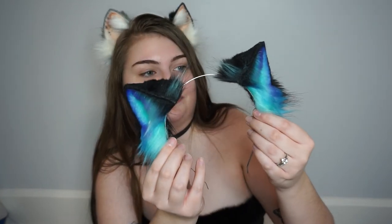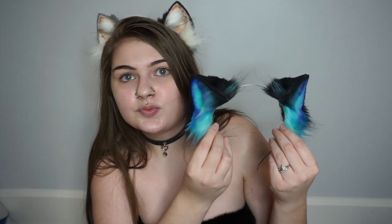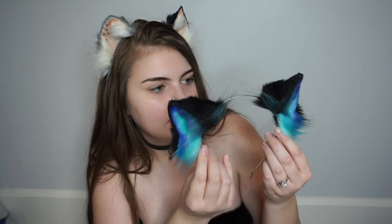I also have this old pair from AC, and these were once Lynx ears, and I trimmed the tips off. It's fine because I kept them. These were very special to me at the time because they were a gift from my partner at the time, but now I'm reclaiming them as just cute ears. It's been enough time that I can wear them again and it's not weird.